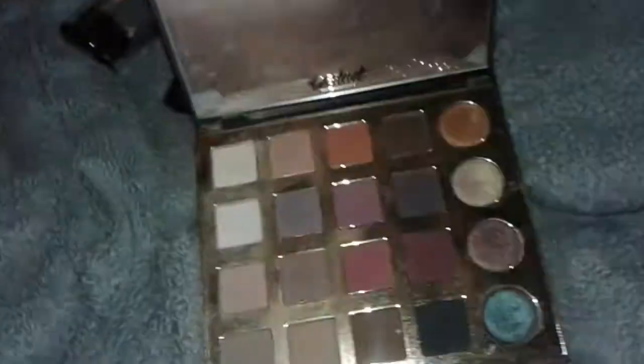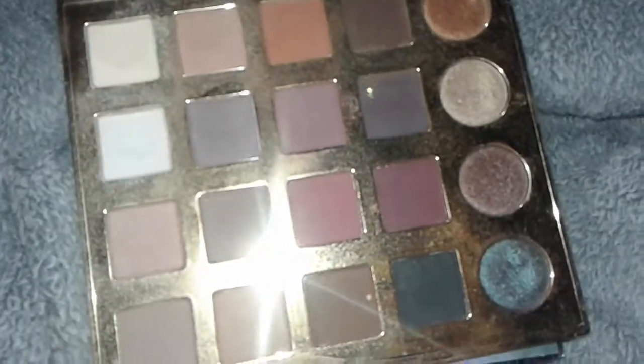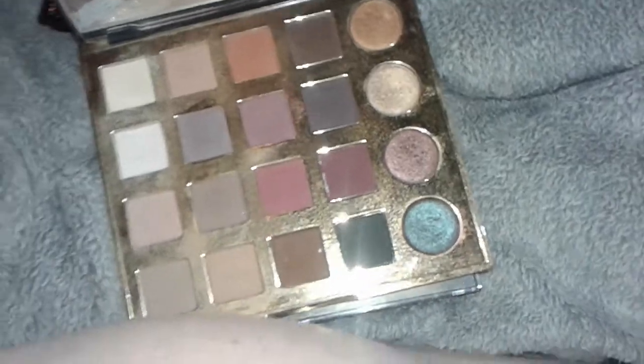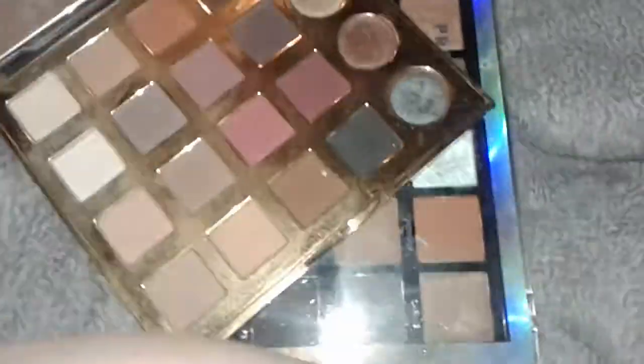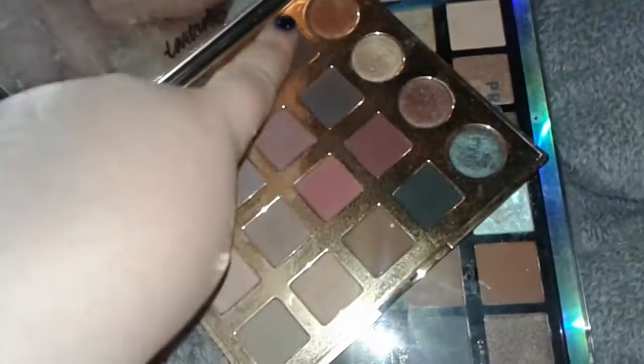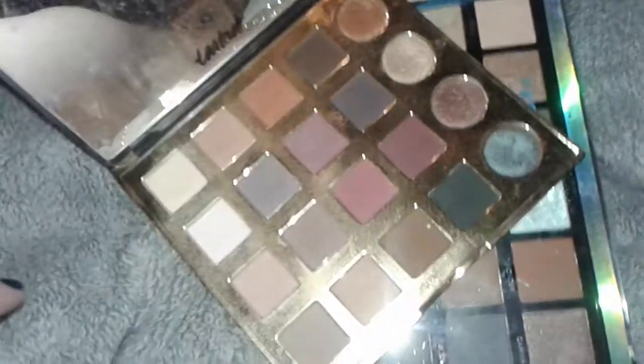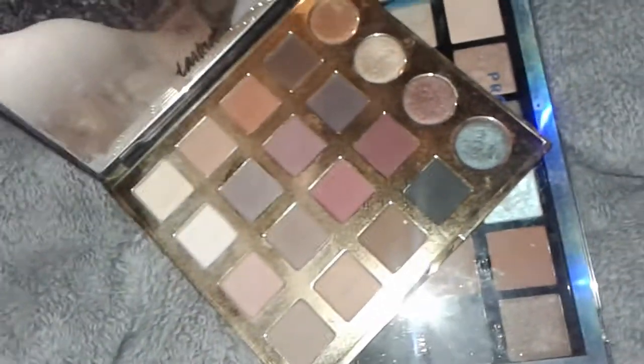I don't remember why I got it. I think I wanted to try some Tarte formula shadows, and this was the prettiest one. But these are not my colors. They're dry. Some of them are buttery, but at the end of the day, all of these blend into one another.